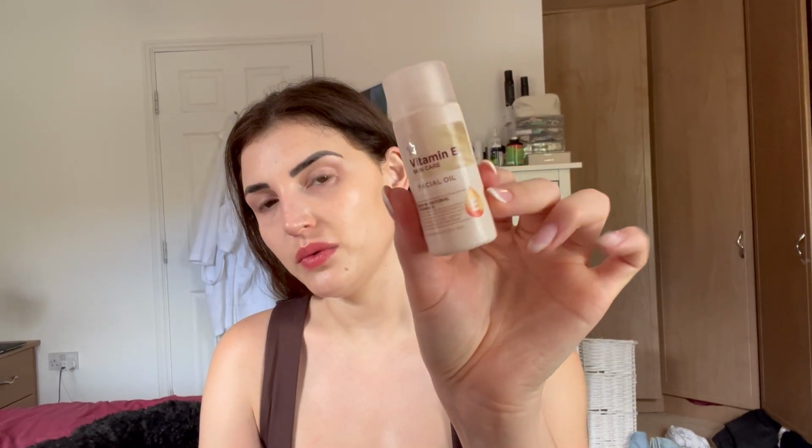Then I use the vitamin E oil. This is a facial oil, but I use it just underneath the eyes for extra hydration. I do that every morning and every night.